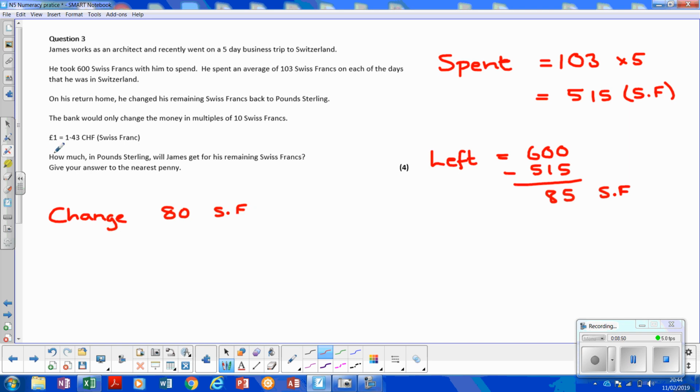Now it tells us that every pound is equal to 1.43 Swiss francs. So therefore, the amount of money that he will get back in pounds is going to be the 80 Swiss francs divided by the exchange rate. So we're dividing by the 1.43. And when I divide that out, and remember it's in pounds and pence, he gets £55.94. So you're really rounding to 2 decimal places.